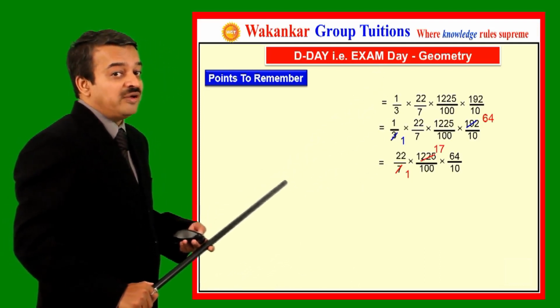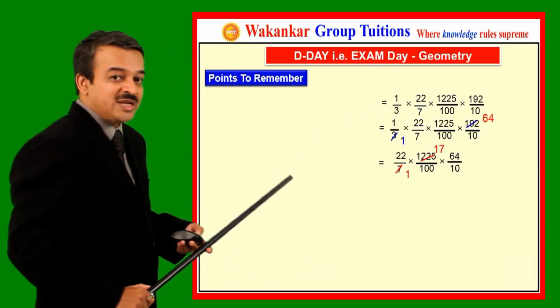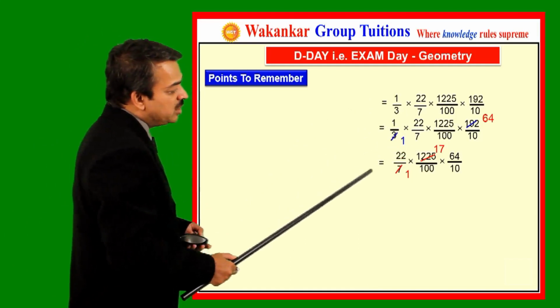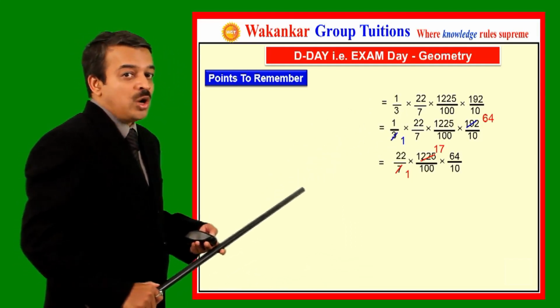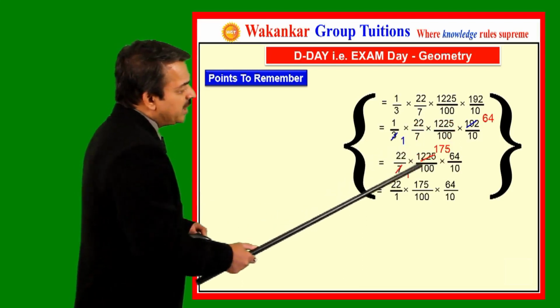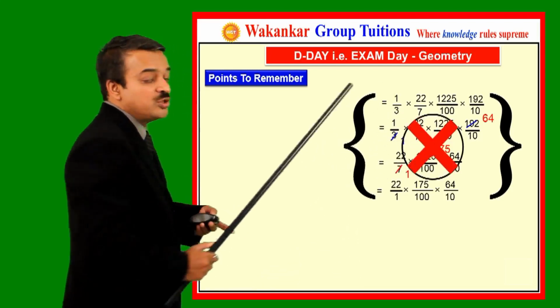But still I will suggest that don't do the calculations in this way. The reason is very simple. If you commit a mistake in this step, quite obviously that mistake is taken on the next line and your entire problem will go wrong. So as far as possible, this is your last step. So this is what I am saying, that don't try to solve the examples or your calculations in this way.